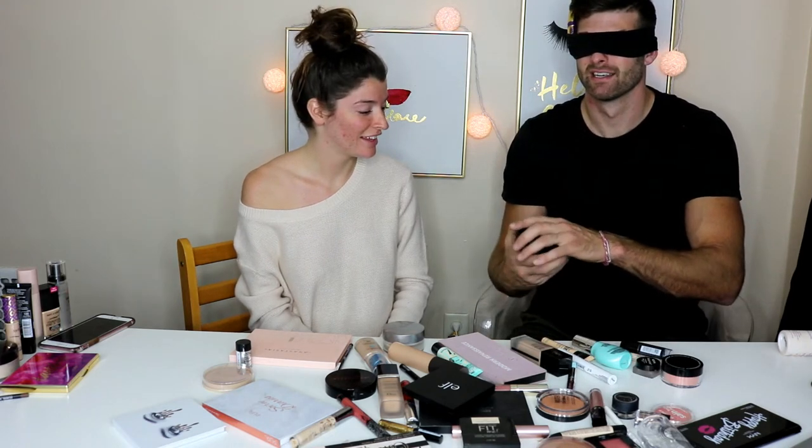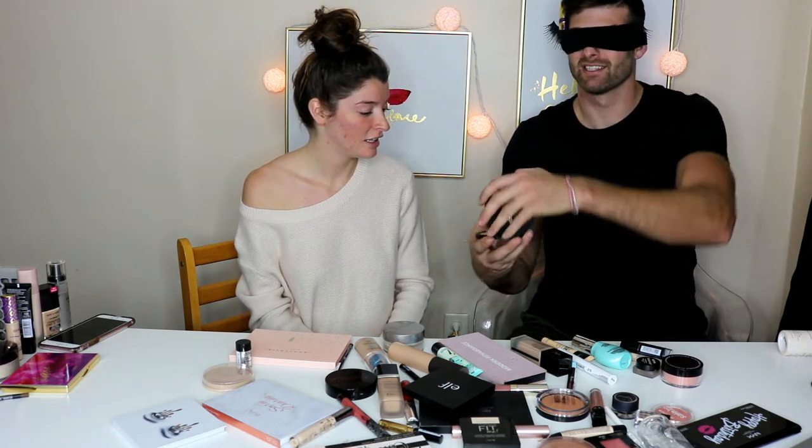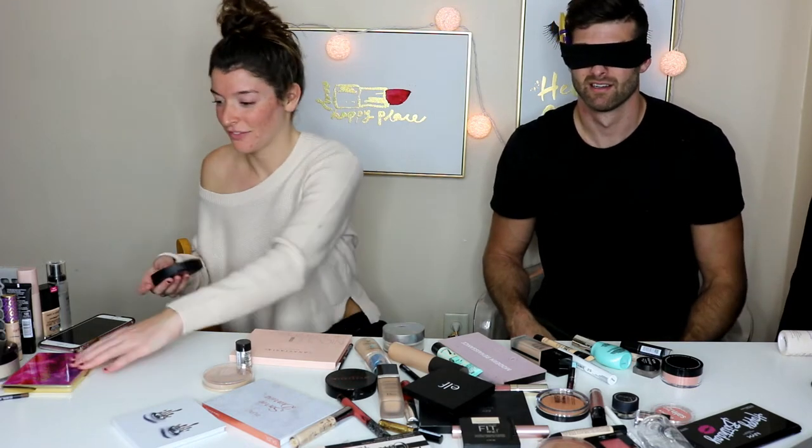Blush. Oh, this is Jeffree Star. I can tell by how big it is. Other side. There you go. Actually, scratch it. Use this for a highlighter. Okay. Do you want me to put the other thing back? Yeah, put the other one back. Okay.